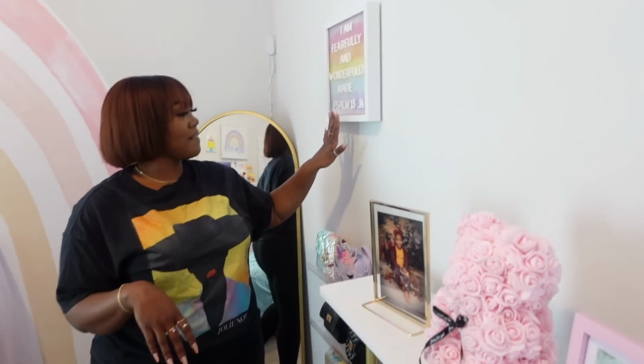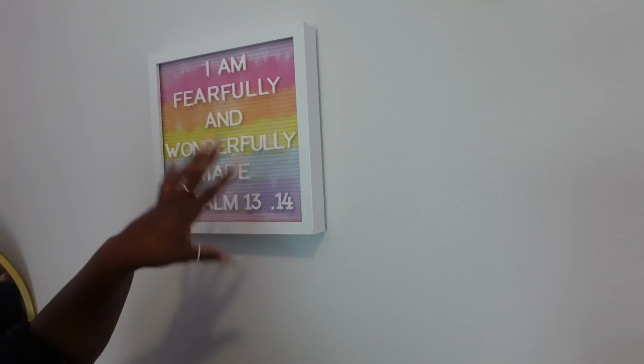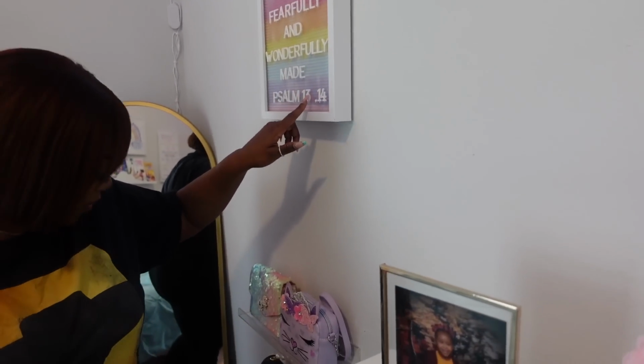All right, a few final touches, one of my favorites. I found this at Kohl's. I was in there doing an Amazon return, and I found this and thought it was so cute. You can put all kinds of things, but I put this scripture. I want to say it's 139:14, but the 9 fell off, honey. So, yeah, the scripture for her.